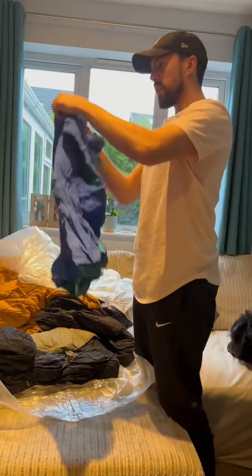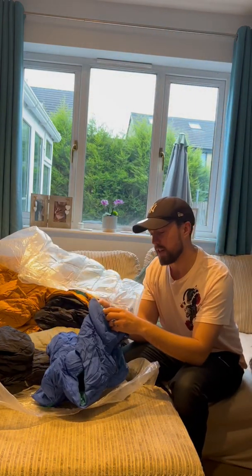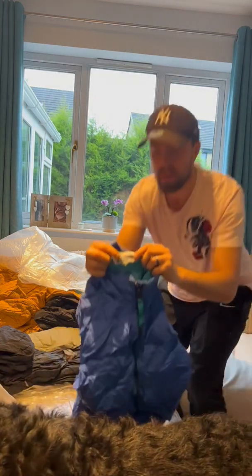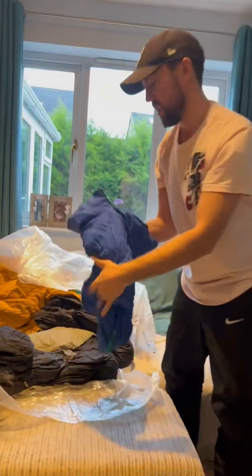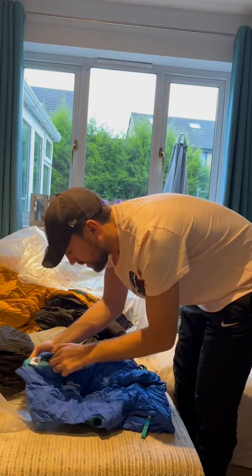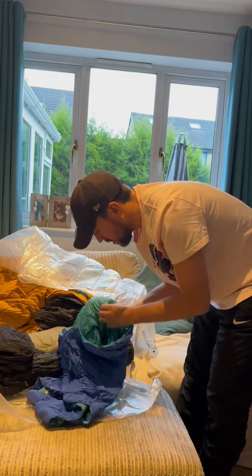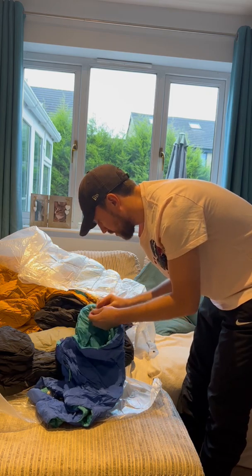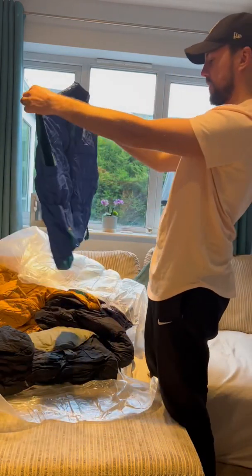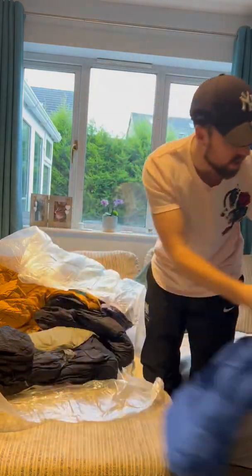Alright, so a little one. Mountain Equipment. If you don't know, Mountain Equipment is a great brand, really expensive. This is a really old one. You can tell by the really old label. The old ones still go well. What size is it? Can't see the size on it. I think the size is rubbed off. I think it's women's. I'll have to get my other half to try it on and work out roughly what size it is. But Mountain Equipment goes great, so happy with that.